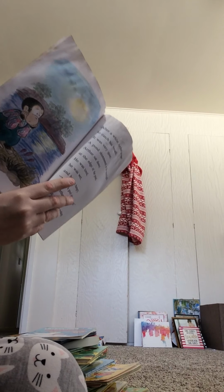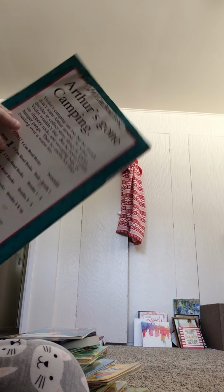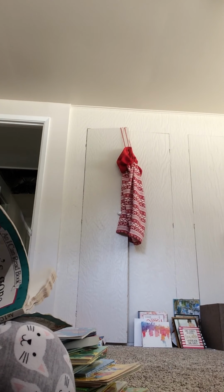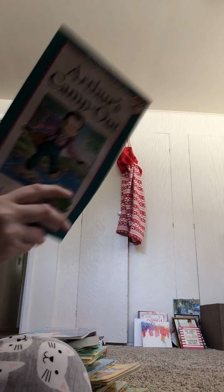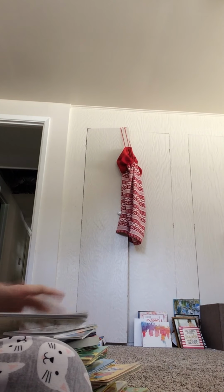But if you want to, you can read this in one day, or you can read this in chapters. So you can read until chapter 4. So you can read 4 chapters of this each day, or you can read a page a day or whatever. So that's perfect again for homeschool or a public school.